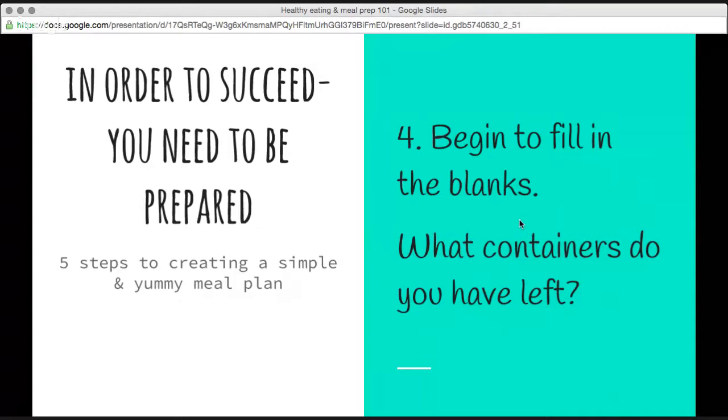Number 4 is that's when you're going to start filling in the blanks. So what container counts do you have left for the day? You basically have your lunch planned, you have your dinner planned, and you have your Shakeology already scheduled in there. So what containers do you still have left? Basically, you're just going to start filling in those empty slots with those containers. Purples are as simple as a fruit that you can buy in bulk that can last you through the entire week, which I will copy and paste into the different slots, like bananas, cantaloupe, pineapple, apples, anything like that. You can just copy and paste.